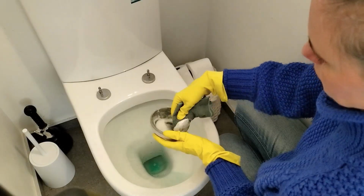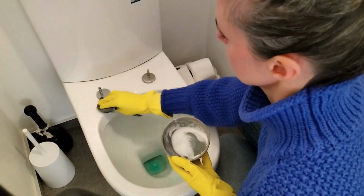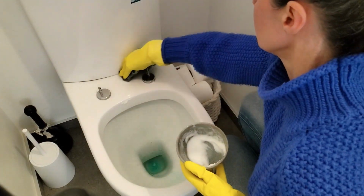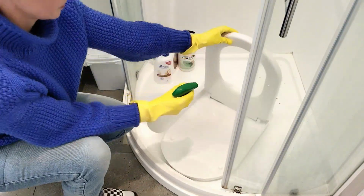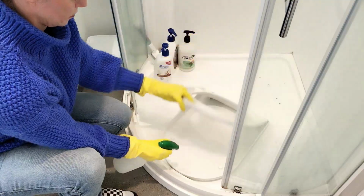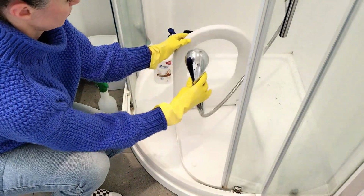With most modern day toilets, you are going to have the ability to take off the toilet seat. There is either one button or two buttons just on the hinges of the toilet seat that you can push in and completely remove the whole thing for easy cleaning.